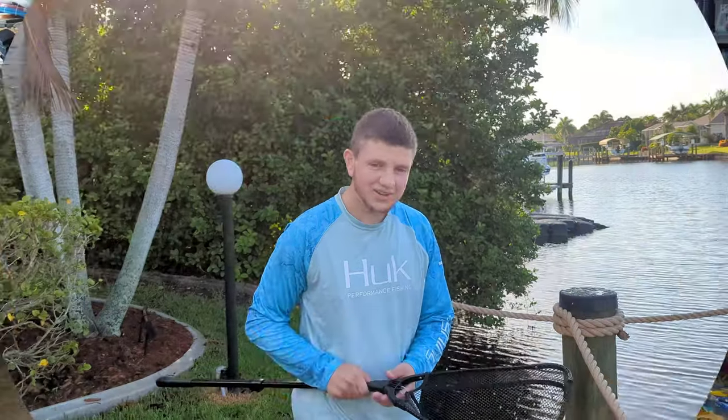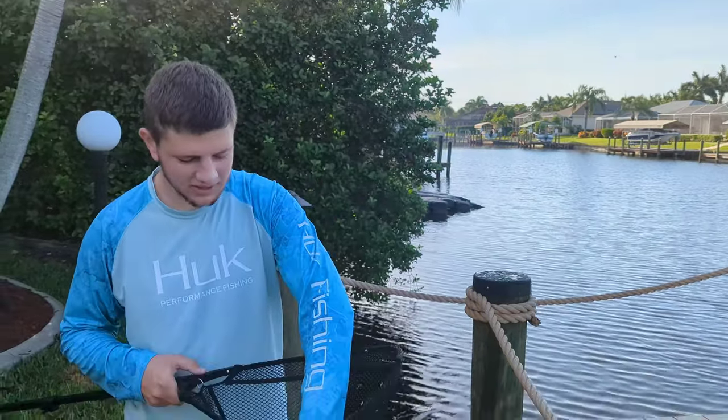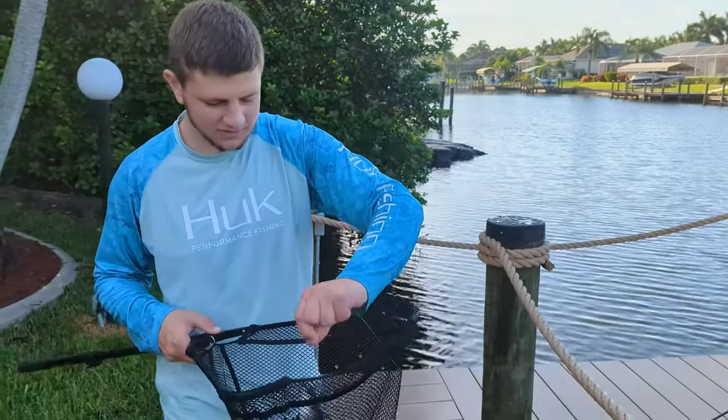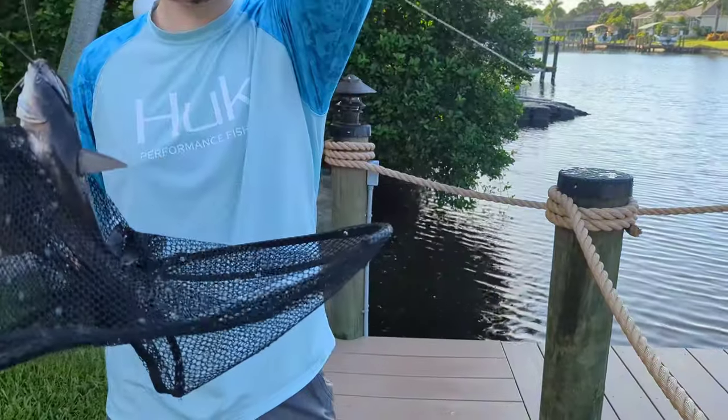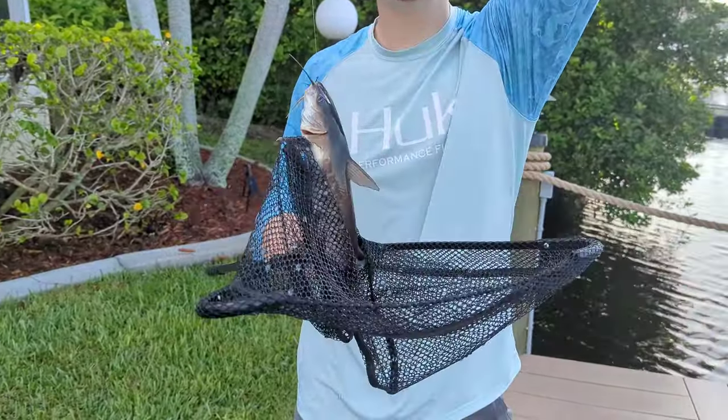Good job. Well, after 2 days of not getting anything and seeing a bunch of fish, I finally got one. After I started to see these little shrimp floating in the water, I scooped one up and decided to put it on the hook. Be careful, that could be a walking catfish. I don't know. Oh no, that's not a walking one. I don't know what type of catfish this is. I think it's a sail cat.